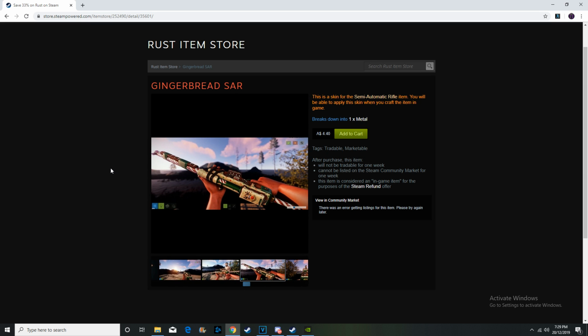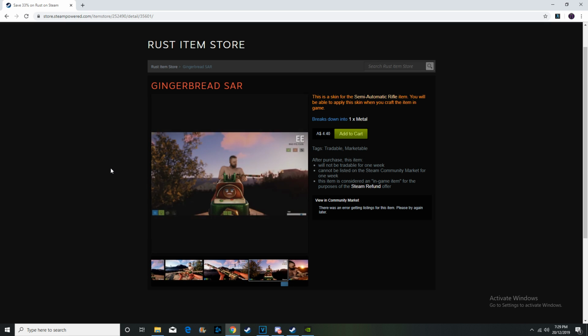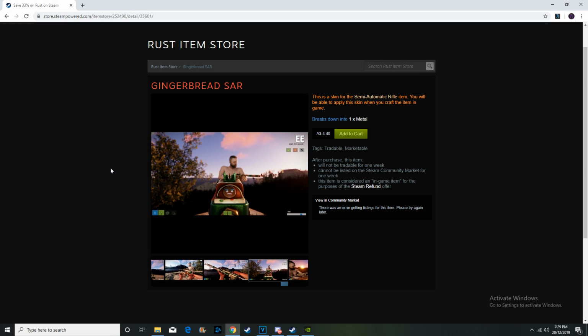Just quickly also, another thing you'll want to keep in mind is some of these skins will most likely be going over to next week as well, which will most likely just be the face punch skins. But if it is a skin like this, that will affect its price in the long term. So just keep that in mind as well.